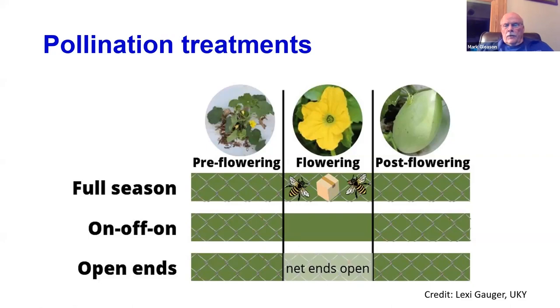Then the open ends treatment was almost a compromise between the first two treatments. Again, pre-flowering was covered with the mesh material. Then we opened just the ends. We didn't pull off the nets entirely. We just opened the ends and hoped that the bees would fly in from the ends and do the job in terms of pollination. And then we replaced the nets at the end of that 10 days or so. So the treatments again were full season, on, off, on, and open end. So let's see what happened there in Iowa with those treatments.